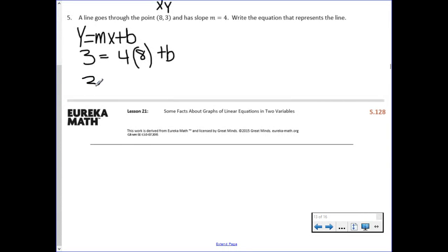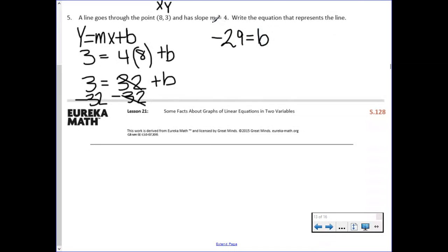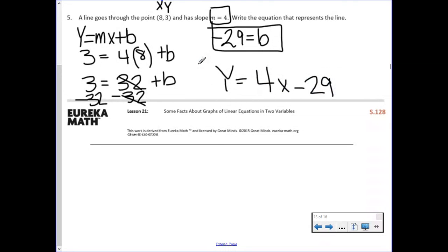What is 4 times 8? 32. Yeah. The opposite of a positive 32 is a negative 32. So what we are trying to figure out is, what is 3 minus 32? Close. 3 minus 32 is negative 29. There we go. We need to use this number, the negative 29, and then we need to use our slope, which they gave to us at the very beginning. Y equals the slope that they gave us, which was 4, times x minus 29. And you're done.